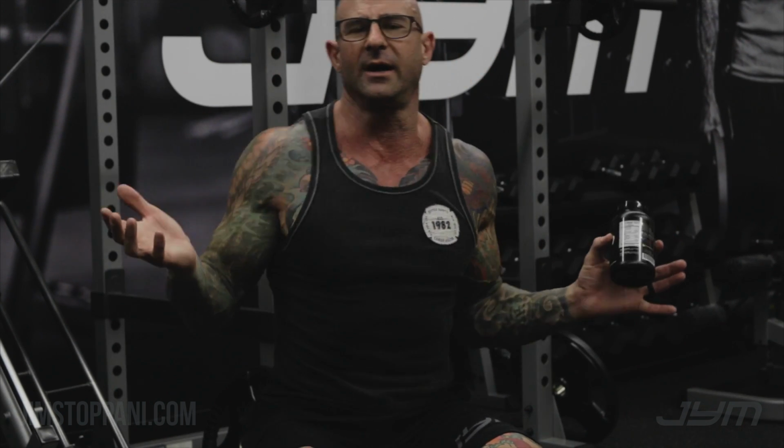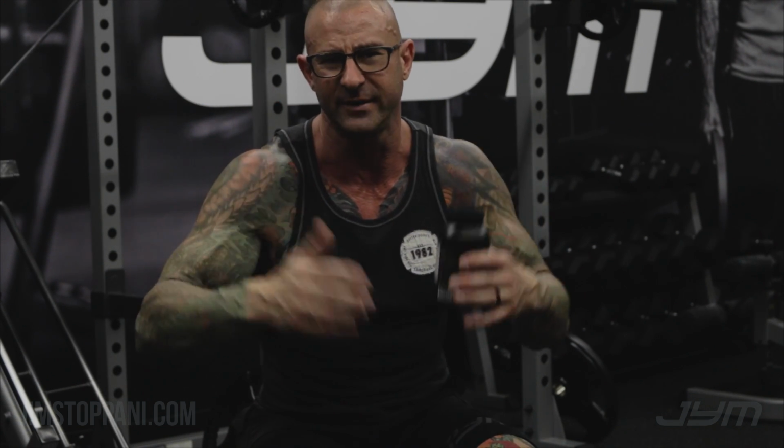Norepinephrine is basically stimulant-like activity. So it's going to increase heart rate. It's going to give you more drive, more focus. It's going to burn more calories. Really, that's what it's about. That's how green tea works.